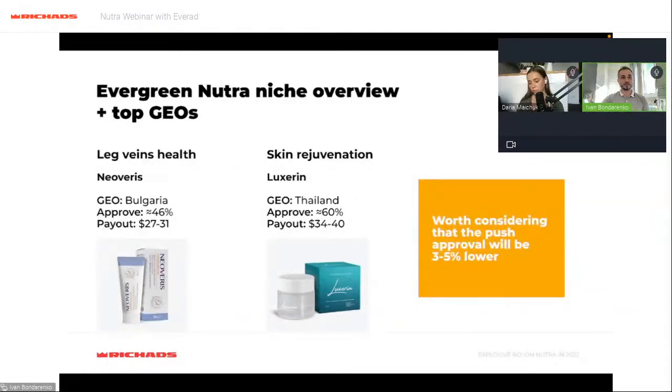All right, the other interesting niche that we have is leg veins health, and the product Neoveris. Geo Bulgaria, for example, approve 46%, and payout starts from $27. Actually, Neoveris is also the newest product in Europe, and it has a really fantastic conversion rate. You should try to run it for sure, because this is a seasonal product, and this is the right period for this niche.